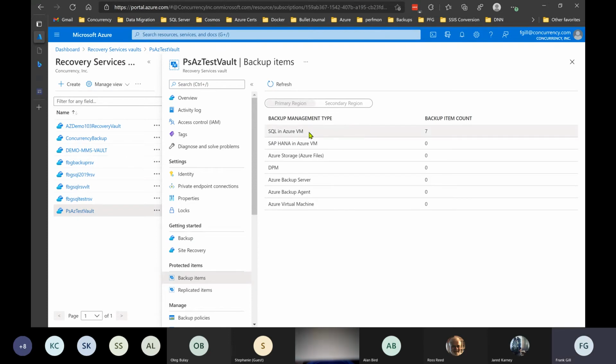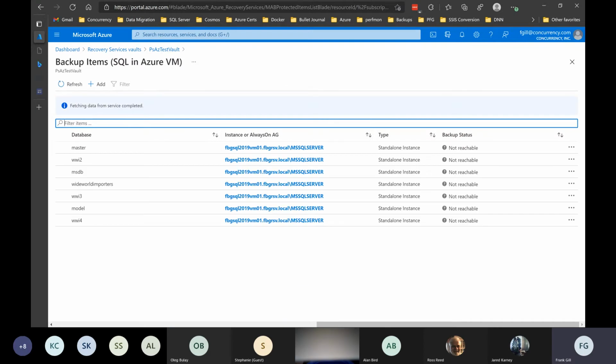Oh, okay. So here's an example. Okay, so I've got my database, I've got my instance, the type, in this case, standalone instance that can also read availability group. And in this case, these are all not reachable. The reason these are not reachable is because I believe this VM no longer exists. So the recovery services vault is set up, the backup policy is set up, but it can't communicate with that particular server.